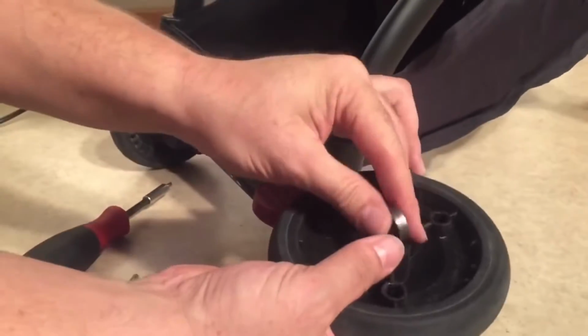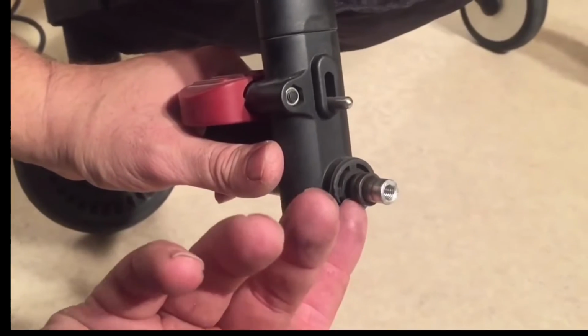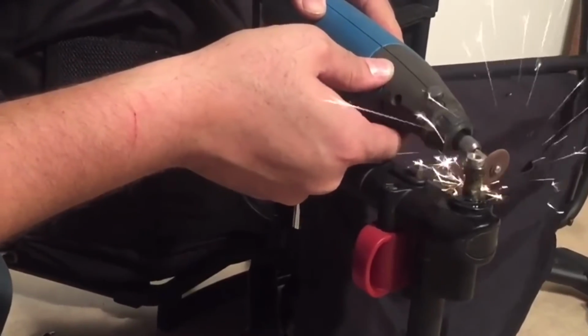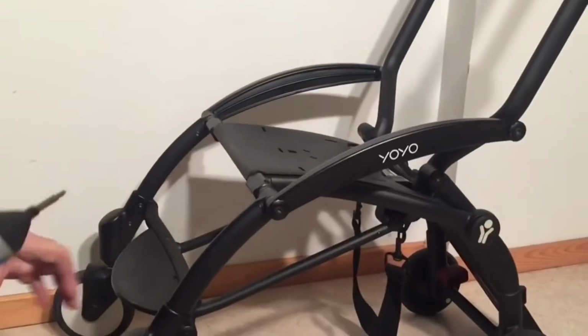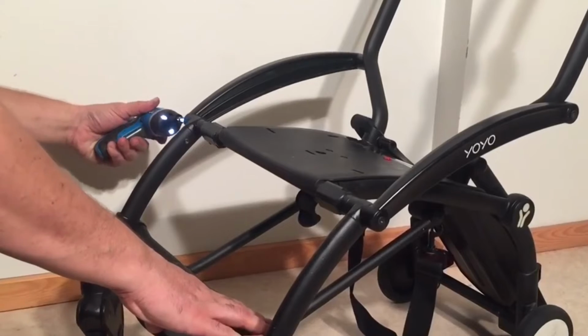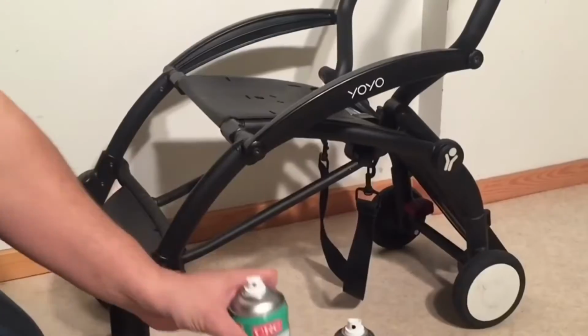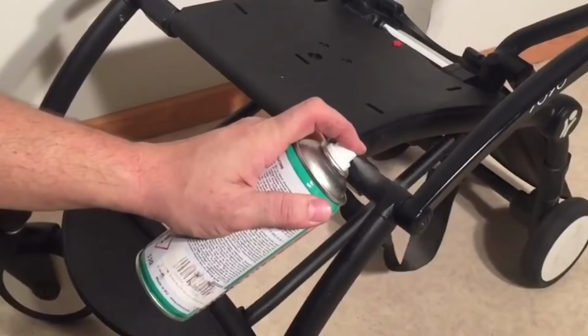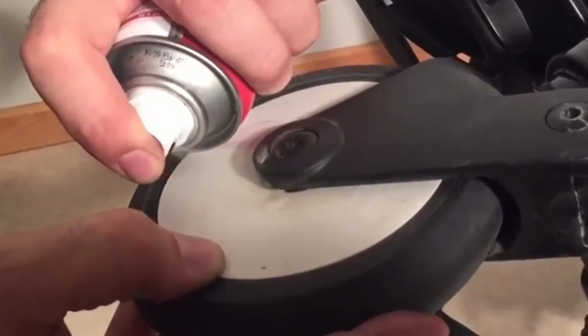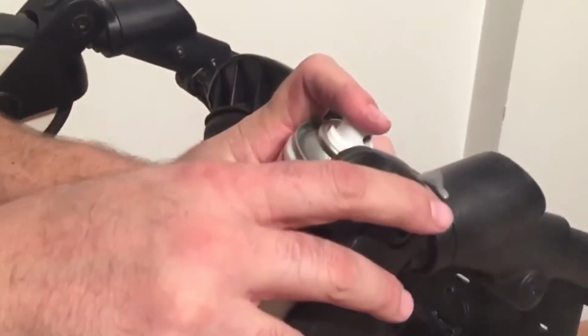Though note that if you find an otherwise good model where this is the case, we have a video on the channel that will guide you through using power tools to cut off remnants of the old bearings. And once you've acquired a good model and replaced the wheels if necessary, my recommendation is to tighten every screw you can see and then lubricate all the moving parts with silicone spray: the hinges, central folding mechanism, handle locking mechanisms, ball bearings, brake system, and swivel wheels.